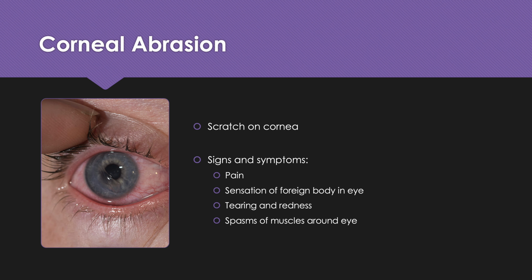Next up, corneal abrasions. Again, very common. Just a scratch of the cornea. Patient will be complaining of pain and probably some sensation that there is actually something, a foreign body in their eye. But pain, maybe like a scratchiness feeling, especially when they blink. If it gets worse enough, you might have a little spasm of the muscles around the eye. So when you look at the eye itself, you may or may not be able to actually visualize the abrasion, the scratch, but you'll definitely see some reddening of the eye, and the patient will be complaining of pain.